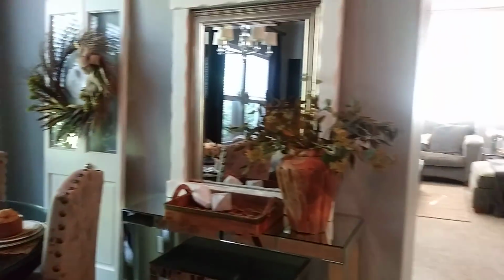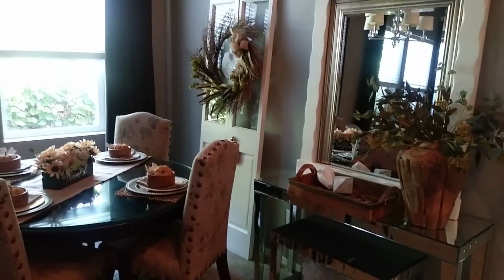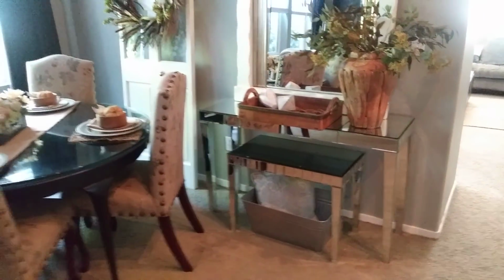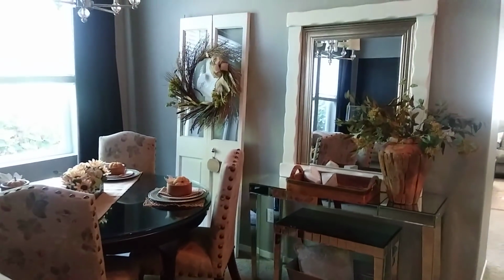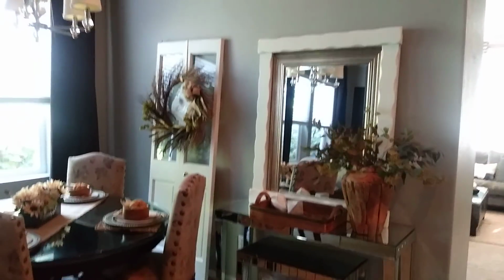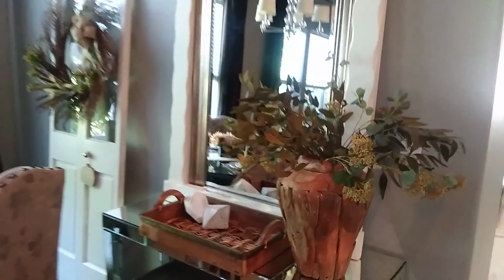So maybe I'll turn on the overhead lighting, but it's really hard, tricky lighting in this room. But I really like it. I like how everything turned out. It's really simple and rustic. It's just enough. All right, let's move on to the family room.